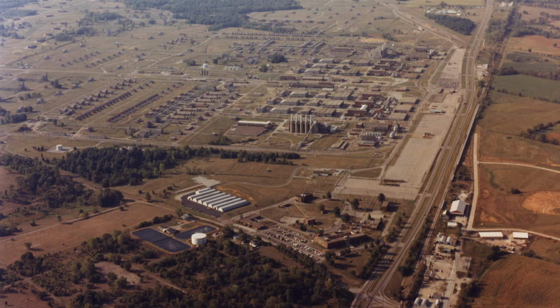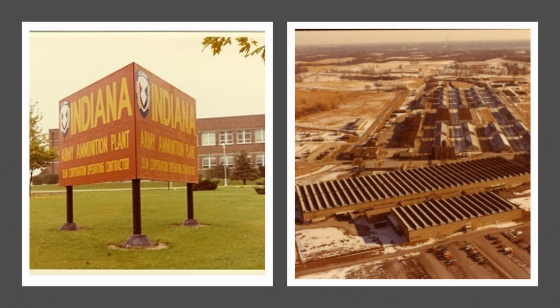The plants were reactivated during the Korean and Vietnam conflicts, and once again the town experienced surges in population and activity. While there were several name changes for the plants over the years, by 1963 all 3 plants came under the combined name of the Indiana Army Ammunition Plant. All operations of the plants were halted in 1991, and they were closed for good in 1992.